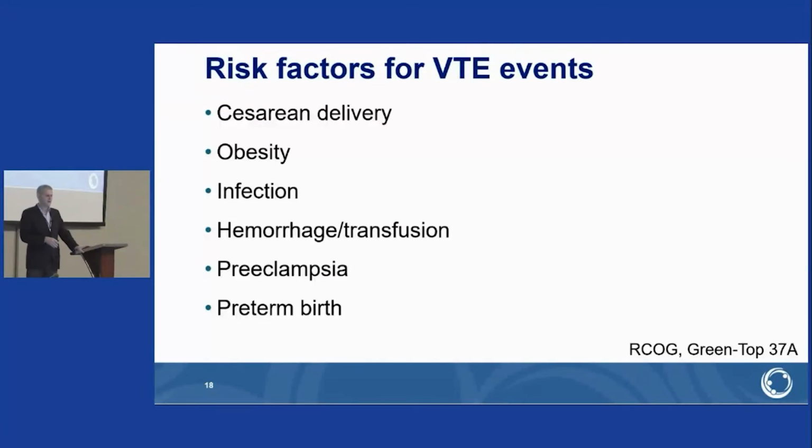And I think a reason for that might be the prophylaxis, but I think also on a population basis in the US, many risk factors for VTE are common and increasing. So in the US, cesarean delivery is common. About a third of patients deliver by cesarean. Obesity is increasing, infections increasing, hemorrhage and transfusion are increasing, preeclampsia is increasing, and preterm birth is common.